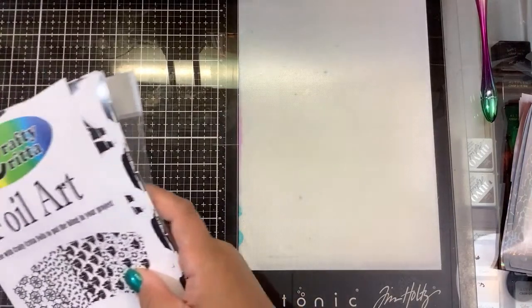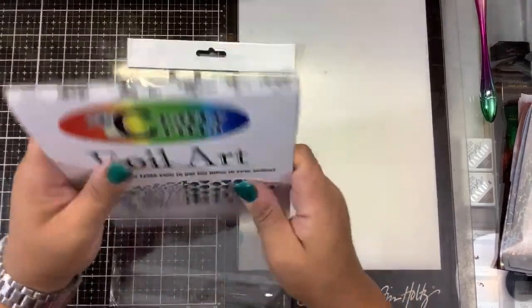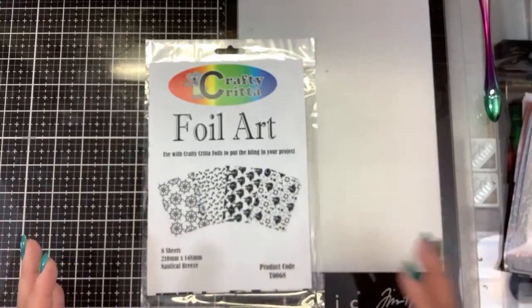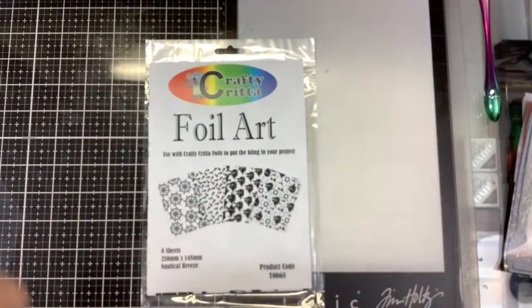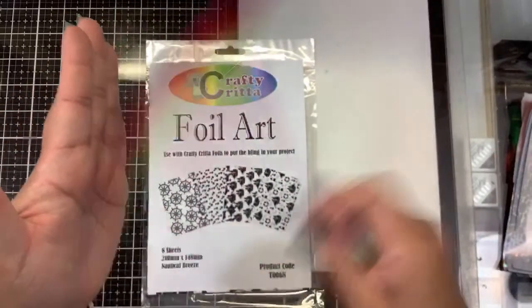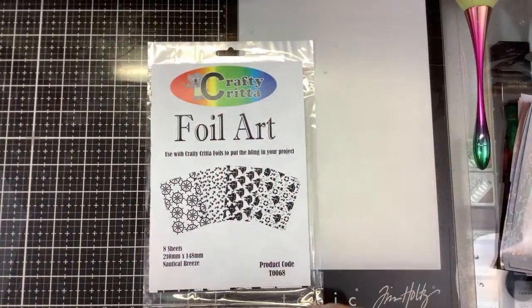All right, so congratulations to Crafty Critta for launching your foil art. Like I said, they do have foils coming. This foil art is already on their website, so feel free to shop. Their foils are going to be coming, but you can use any toner foil that we talked about in the meantime. I will say the textile foil is going to be a little bit more superior, but if you do have other foils, it should work fine. Just remember to dusty. All right, here we go.